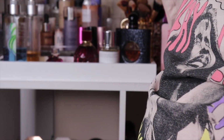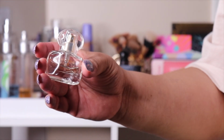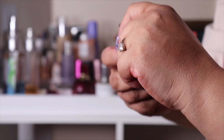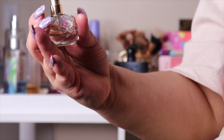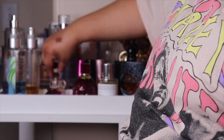Then I have a little Beautiful Belle one. This is the one that I first tried actually. And I had told CJ that I was so surprised that it actually lasted on me the whole day. So I was excited that finally I had found a perfume that would last on me all day. But this is the little tiny sample of it. I love this little bottle. It's just so cute.